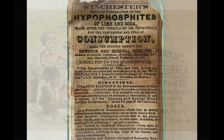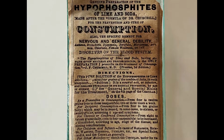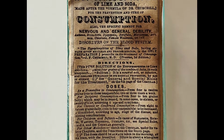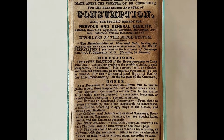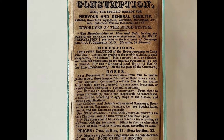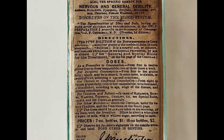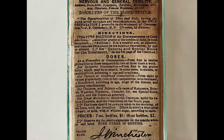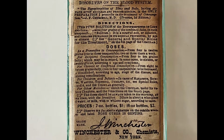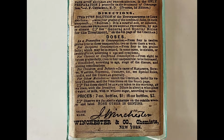This particular bottle of hypophosphites of lime and soda was sold as a treatment for consumption or tuberculosis. It claims that just a few teaspoons a week will prevent you from contracting TB, and that if you already have TB, a few teaspoons a day will treat it for you. Of course, this claim was untrue. Taking a few teaspoons of what amounts to a salt mixture is not going to cure consumption, but that didn't stop thousands of merchants from selling their potions.